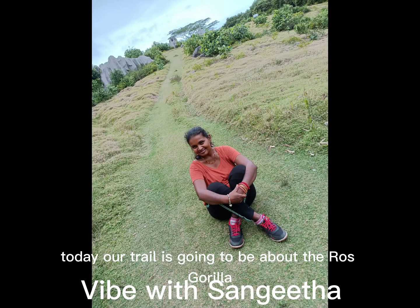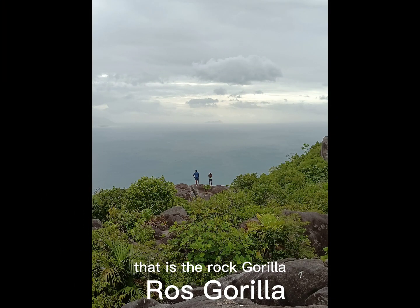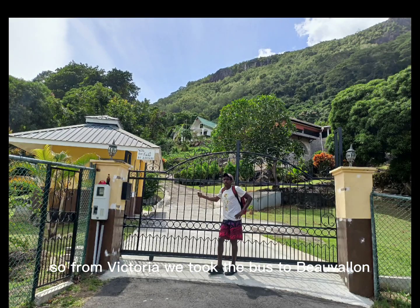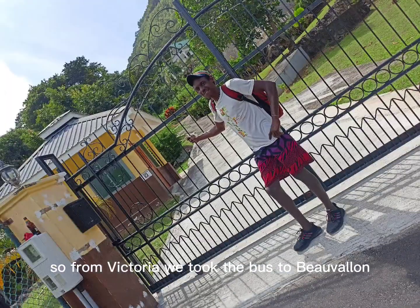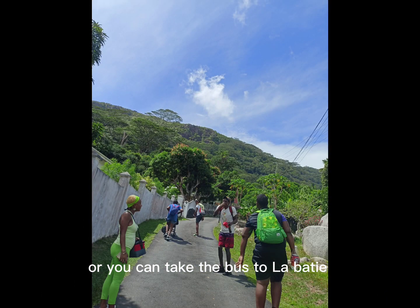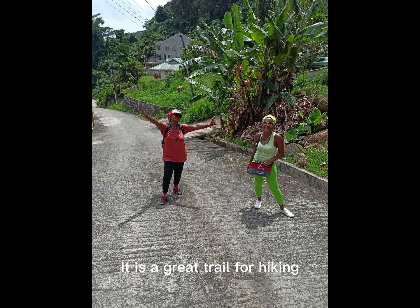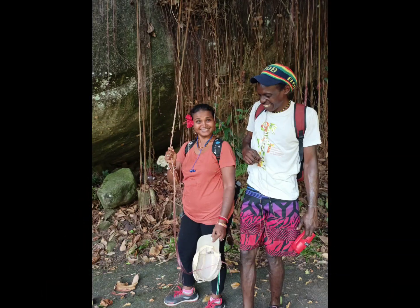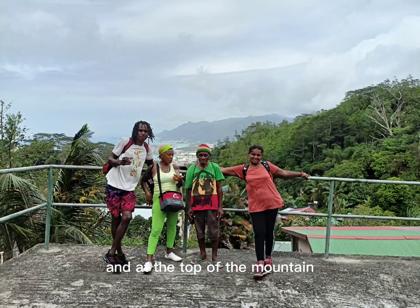Today our trail is going to be about the Host Gorilla, that is the rock gorilla, which is located at Mont Signal. So from Victoria, we took the bus to Beauvallon, or you can take the bus to Batie. The trail is a great trail for hiking, and actually you can run too, because you are passing through some small roads, and at the top of the mountain where you go to the small paths.